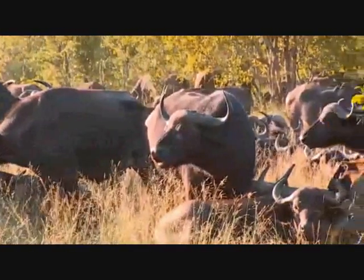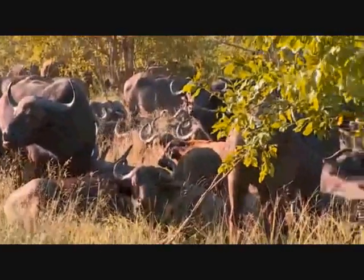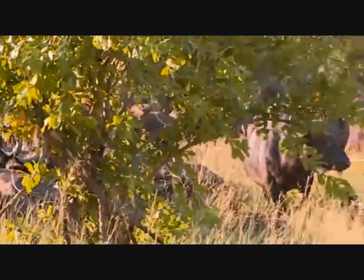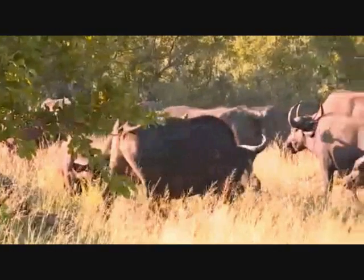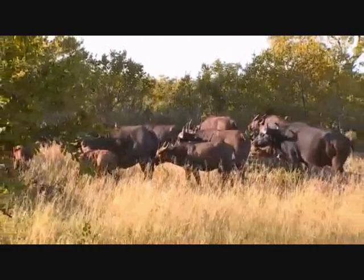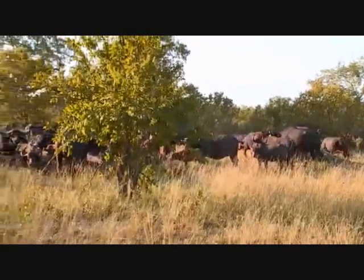Amazing the amount of flies associated with a herd of buffalo. So it looks like some of them are starting to move sort of south, but the others are still very much, it's quite a big section in the center of the herd that are still lying down.